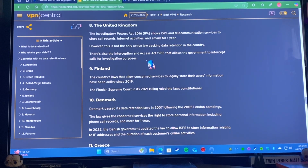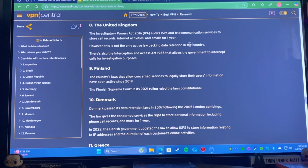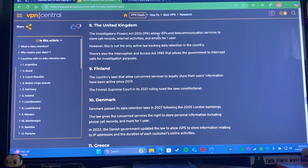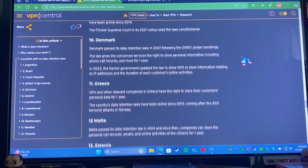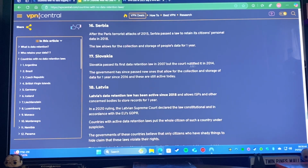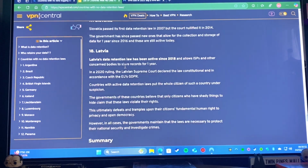But just logging everyone's data all the time for a year, I think, is very poor. And it says allows ISPs, but you know that they will all be doing that. So yeah, all of these countries here have data retention laws. I mean, some of them it says it's been nullified, but then some have become active again.